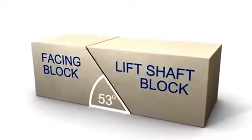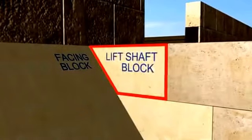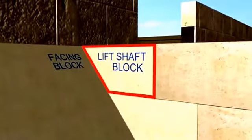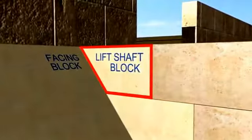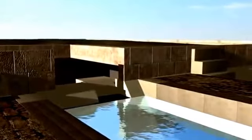During the process of building the water shaft, the waste side of a facing block would be used to create a perfect seal, as it already starts at the correct angle. Here we see the process of extending the water shaft as the builders complete a layer of the pyramid.